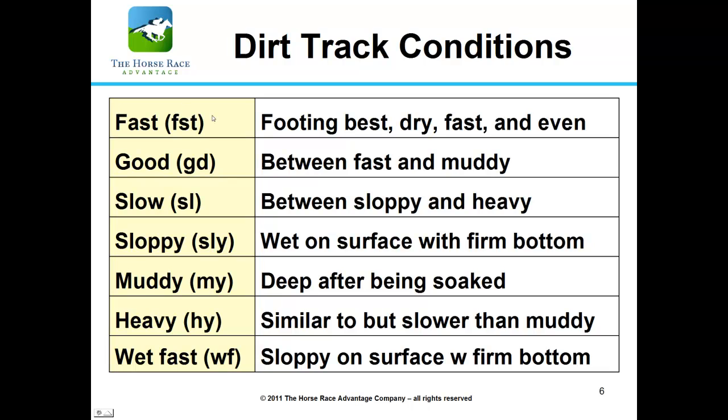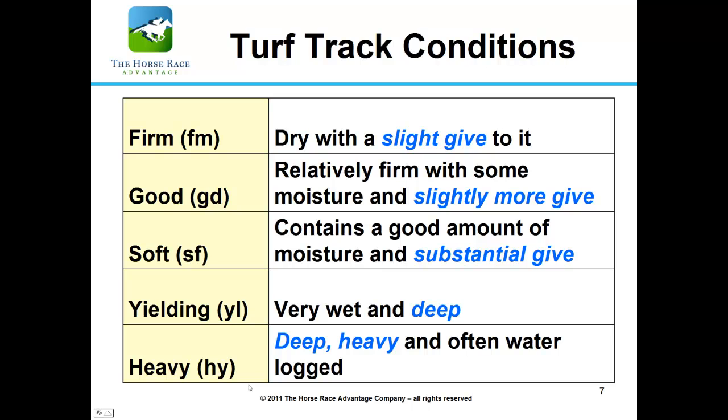The dirt track conditions are identified as fast, good, slow, sloppy, muddy, heavy, and wet fast, and these are the explanations associated with these different dirt track conditions. When we go to the turf, they have a different type of condition: firm, good, soft, yielding, heavy. Firm is dry with a slight give to it. Good is relatively firm with some moisture and slightly more give.